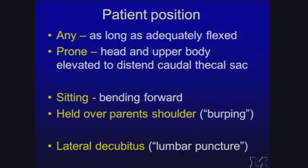Really, you can almost have any position of the patient, but the most critical thing is that the back is adequately flexed. Very often the patients are prone, and you may put a pillow or a towel roll or something under it to facilitate flexion of the back. Sometimes if you elevate the head and the upper body a little bit, that can promote distension of the caudal thecal sac. These are all techniques that you may be familiar with for any of you that do myelography. And then you want a nice distended caudal thecal sac to which to inject the contrast. So this is basically the same principle as that.